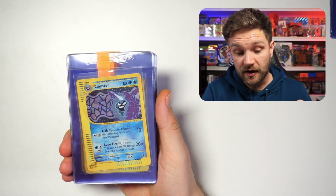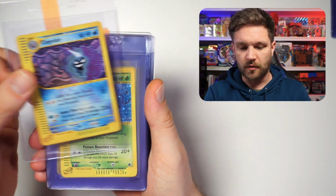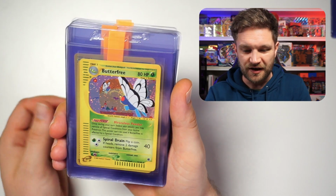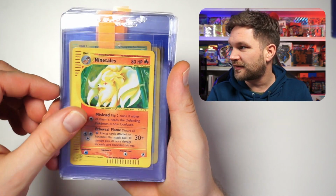I never really collected around this time, so it's only now I'm getting around to appreciate how incredible these cards are. Just like the holographic designs on them. I'll try and get them to pop on these, but we got that Cloister. But how cool are these designs? And there's like no surface scratching in these at all. That Ninetales in there as well.